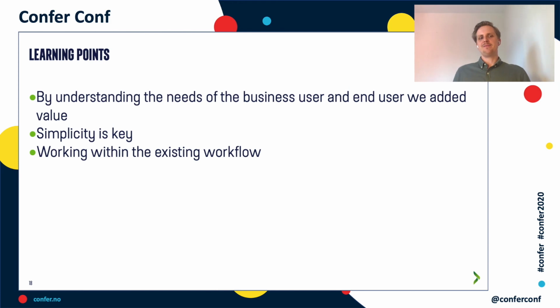And so that helped us create a much better and much more well-rounded product. Another learning point is that simplicity is key. We want to be able to add new features and add new clustering groups as quickly as possible and push it to production as quickly as possible. And so by keeping the algorithm and the architecture simple, that made that whole process a lot easier, which means that customers are able to see new personalization and new tailoring quicker, which adds a lot of value for them. And then obviously working within the existing workflow helps the business user by not forcing them to change completely the way that they work and the way that they create newsletters currently, and helps them to have a better workflow and also saves costs in the long run.